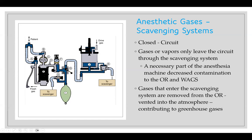Here's the other problem. It's vented into the atmosphere, contributing to greenhouse gases. It's vented outside of the operating room and outside of the ORs and then outside of the facility. Yes, it's only a small amount, but yes, it does contribute.